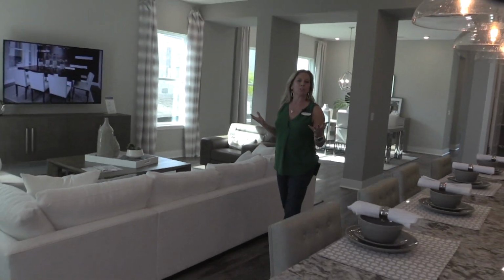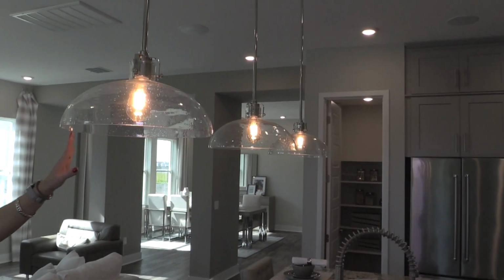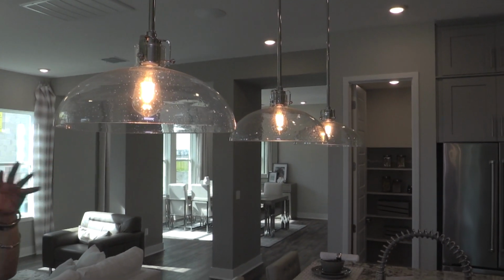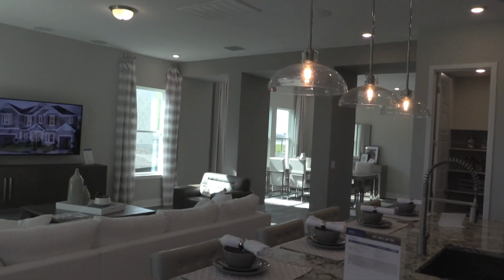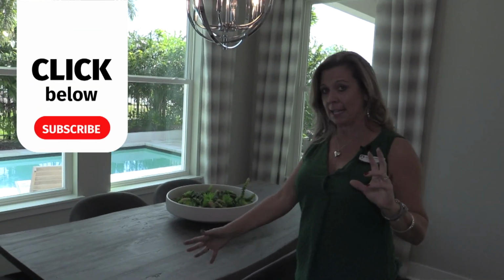Another thing I want to point out, just design wise, and we've talked about it in a few of our videos, is the new trend of the oversized pendant lights. Really beautiful. I like that they're kind of big and dynamic. Over here you have your informal day-to-day dining area.